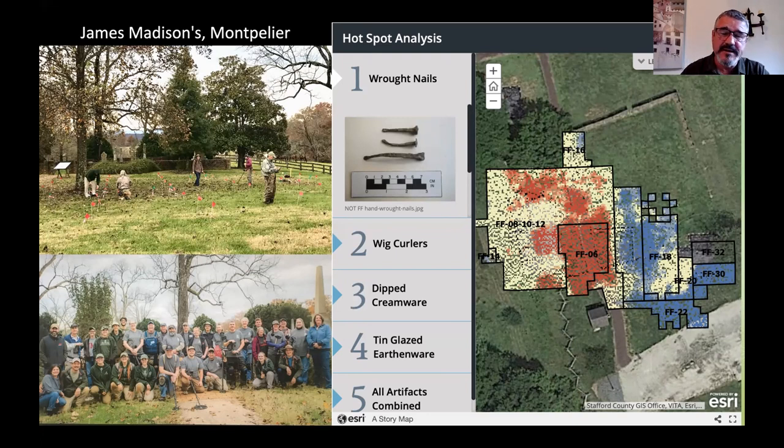But I spent 2 weeks over in Virginia on the President James Madison estate, fourth president and father of the Constitution. And the work there we were doing was really the only way of being able to define where the enslaved quarters were, through nails, and being able to determine the initial sort of rose-headed wrought nail compared to modern machined ones.